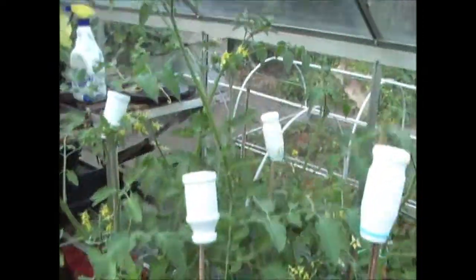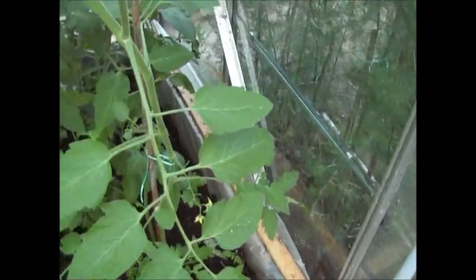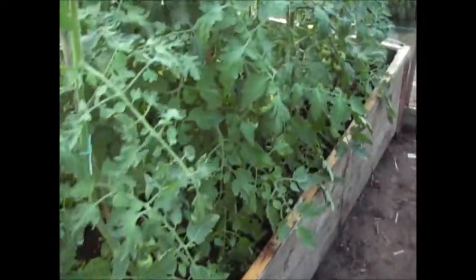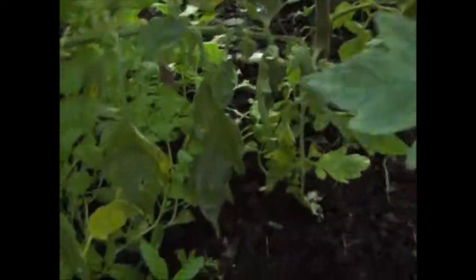Tomatoes on this side have started to grow, as you can see. However, they're still looking a bit spindly. Not quite sure still why they've gone like that, but that's life, I suppose. On this side, the tomatoes are looking really well. I've got some tomatoes coming down here. As you can see, there's plenty of tomatoes. Some at the back.